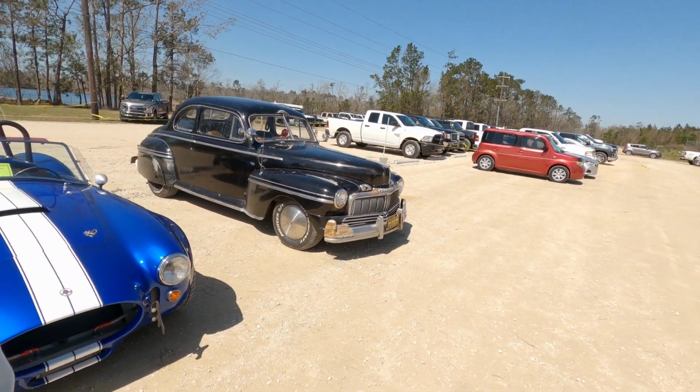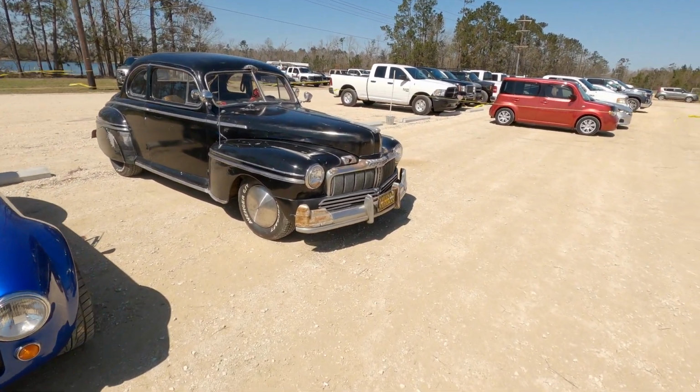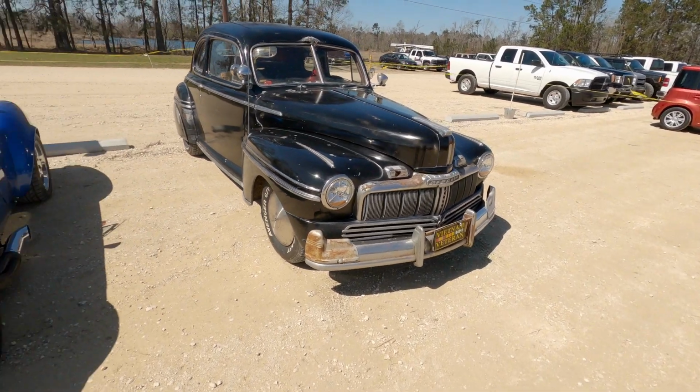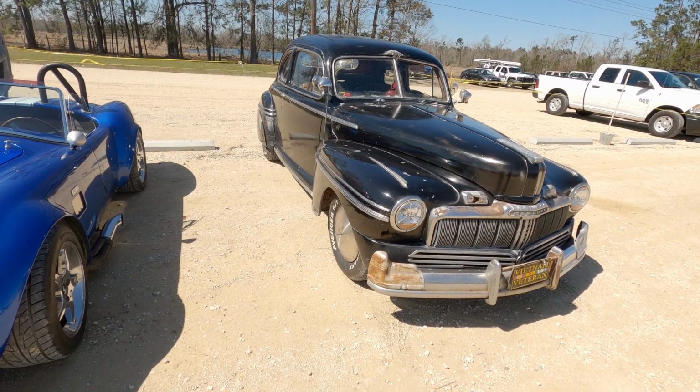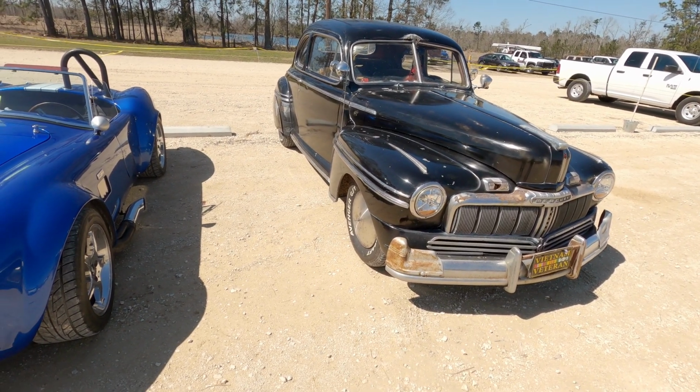Look at this one here. That's just like the one Dad had at the house that Mercury Hardy raised. Similar to it. I'm going to say it's the exact same car, except his was blue.